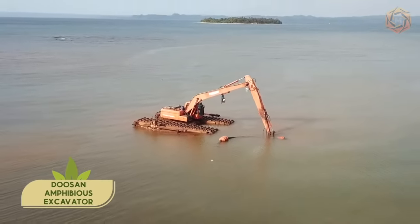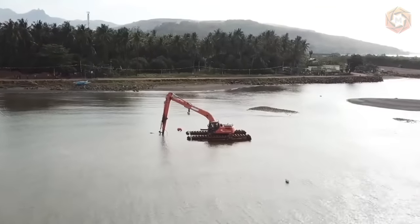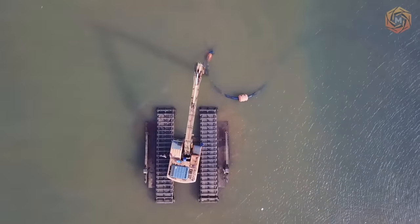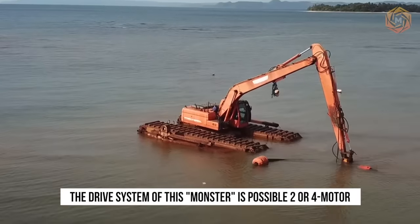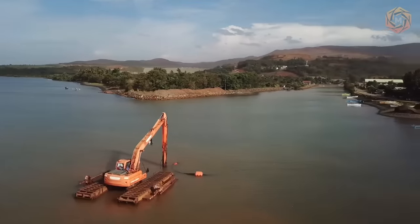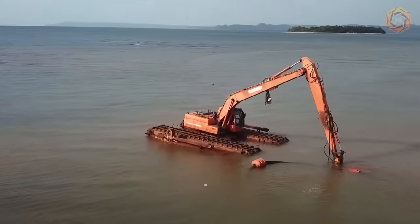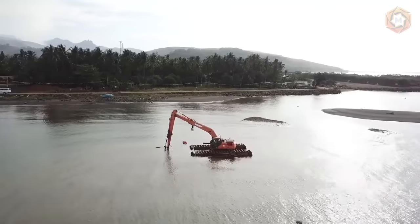The Doosan amphibious excavator offers unsurpassed maneuverability in soft ground and swamps, with high buoyancy and stability. The drive system of this monster can be 2 or 4 motor, and the hardened rollers of its crawler chain move on special pontoon channels with a hard coating. This is truly a machine that you can watch work forever.